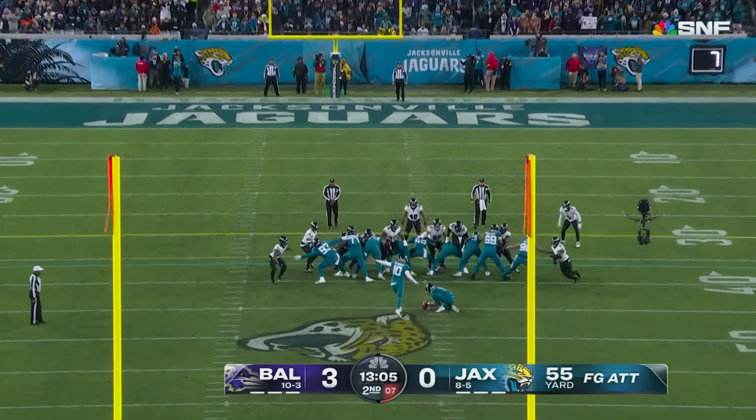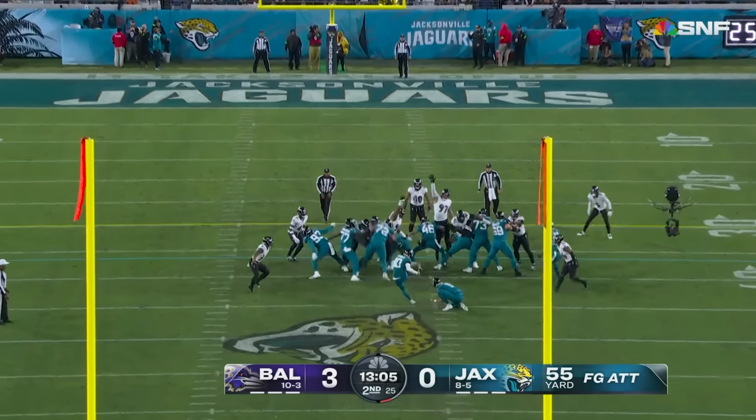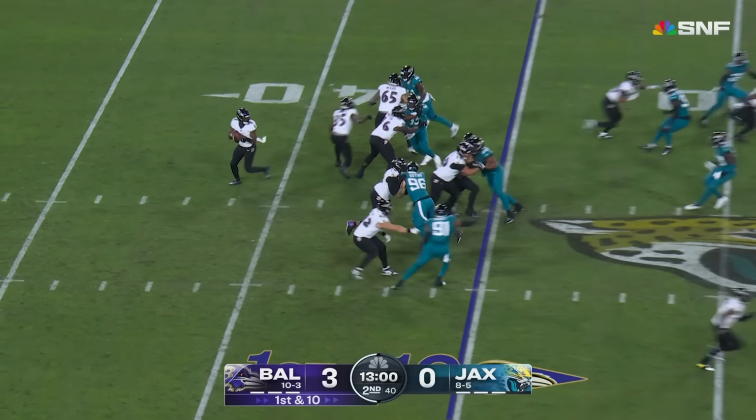From 55, wind has died down. McManus has missed 2. He had missed 4 all season, in the hopes to have a new place for this team to play in at this spot in 2028.